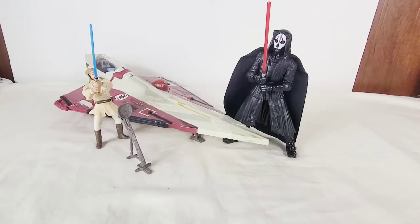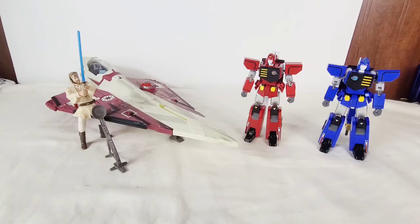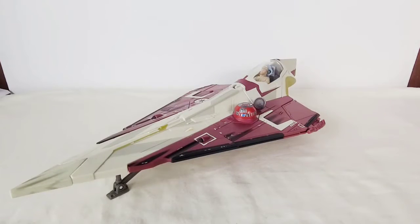Now for size comparisons, here's the set next to the Black Series Darth Nihilus, and my previous review, the Super Robot Chogokin Kyoryu and Enryu 2-pack. So there you have my review on the Attack of the Clones, Jedi Starfighter, and Obi-Wan Pilot. This is definitely a must-have if you're a fan of Star Wars and collecting vehicles. They just don't make them like they used to, and it's just absolutely fantastic.